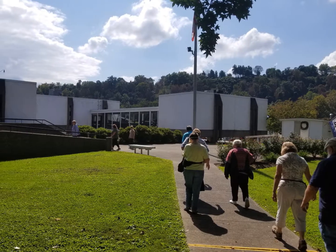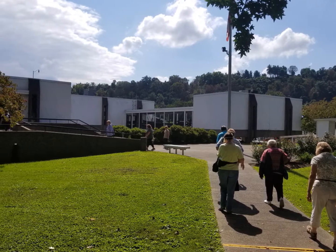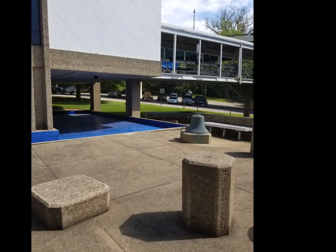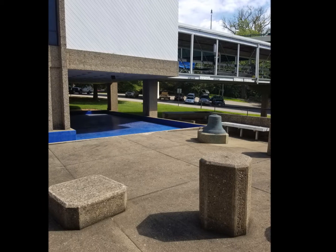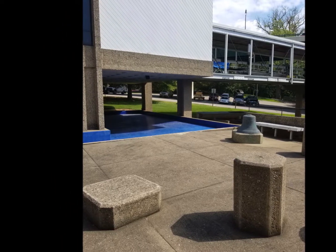We arrived at the museum in the afternoon. We were divided into two groups. The first group went to the boat, and the second group was left to explore the museum.